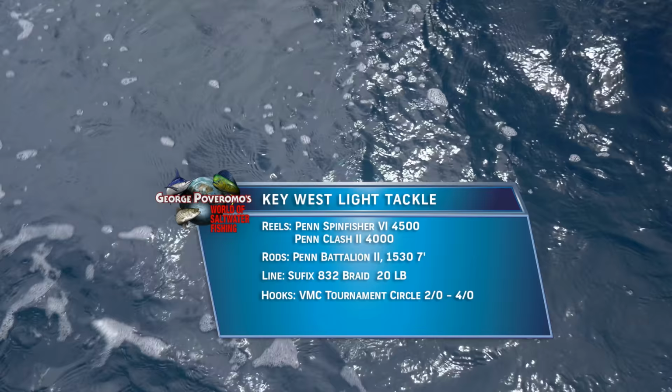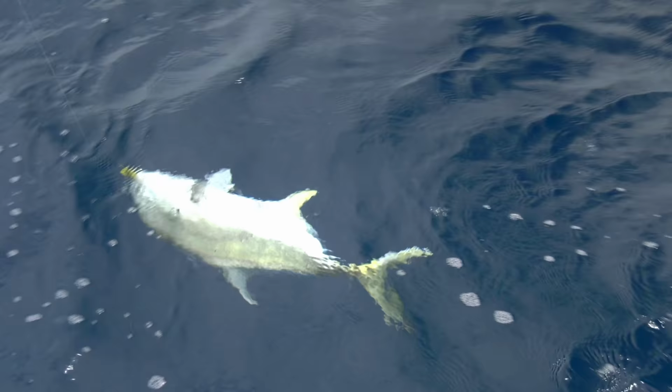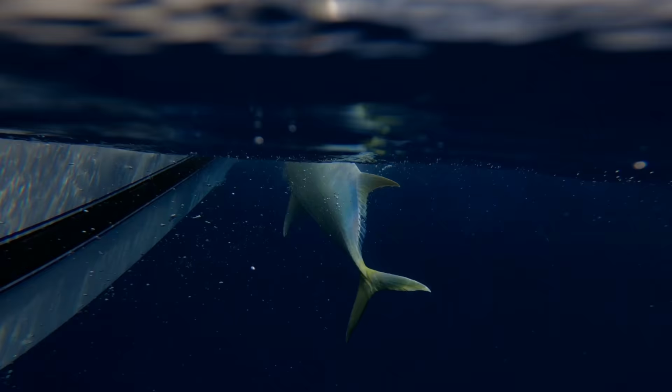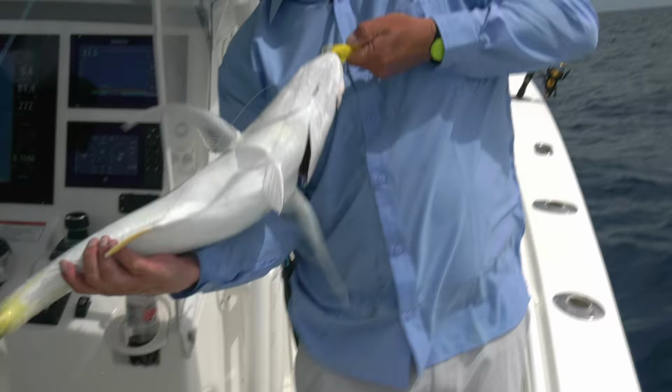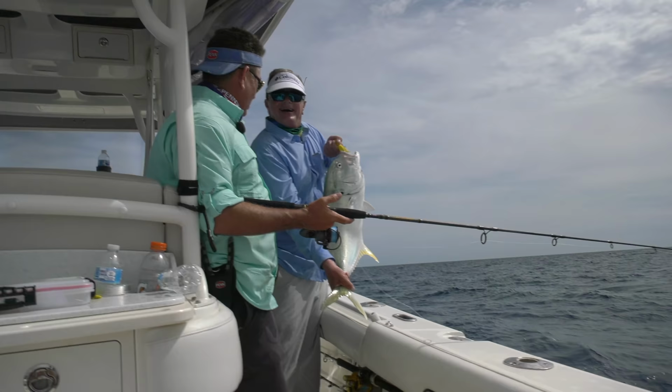Here we come. He definitely got some shine to it, so this is a strange one. It's big, whatever it is. It's a big old jack. Big jack crevalle? I just got my butt kicked by a jack. Come on. Here it is. There we go. It's a big jack, though. I'll tell you what, man, what a nice fish, huh? That gave me a workout.